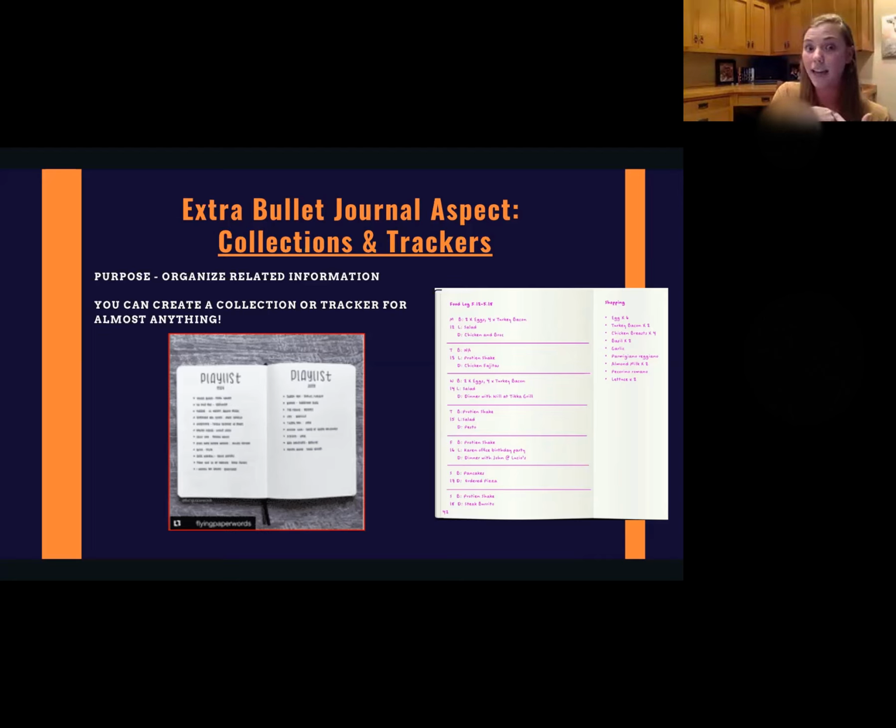I know I like keeping a habit tracker. Recently, since we've been in quarantine, I've been trying to practice yoga every day, make sure I do my dishes every day, those types of things. And keeping a habit tracker for me helps keep me a little bit more accountable. So that's another popular addition to bullet journaling. But again, these are extremely customizable and you can really make a list or collection of whatever you want.